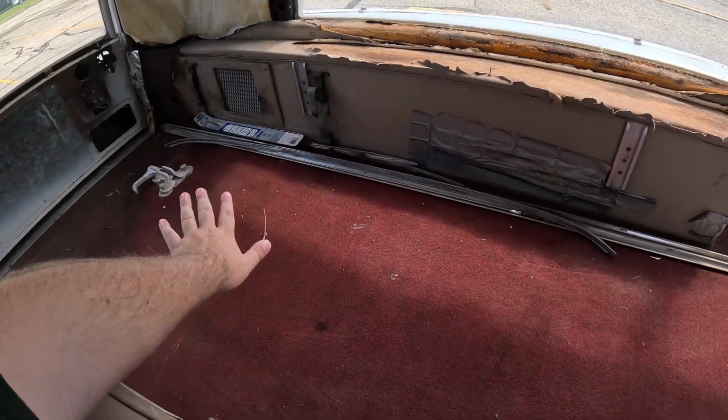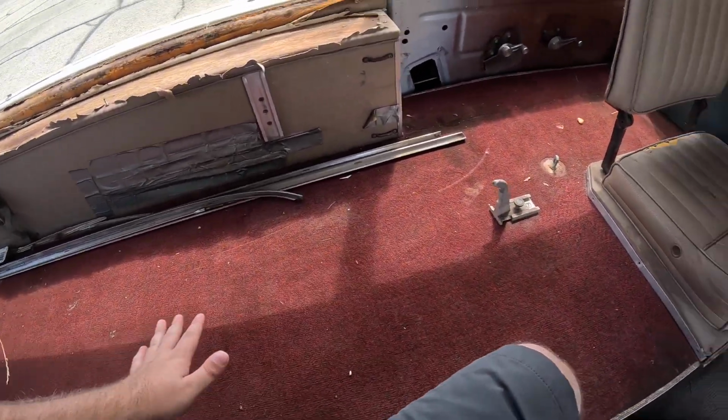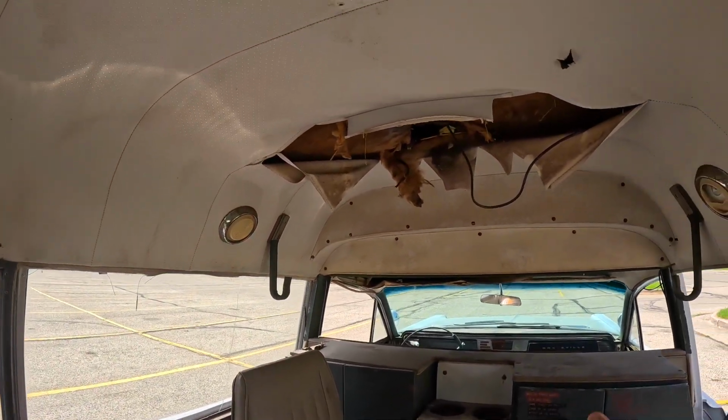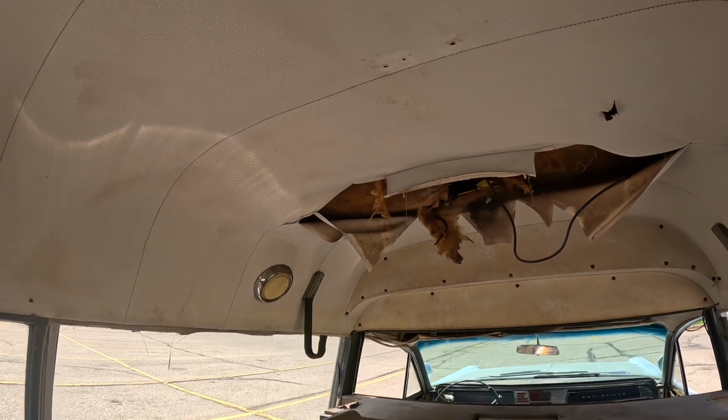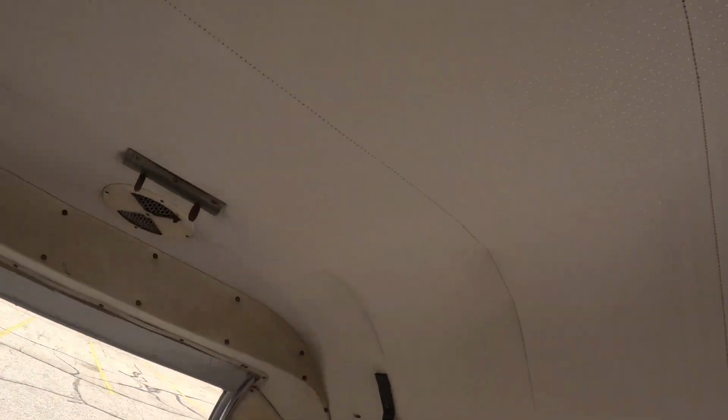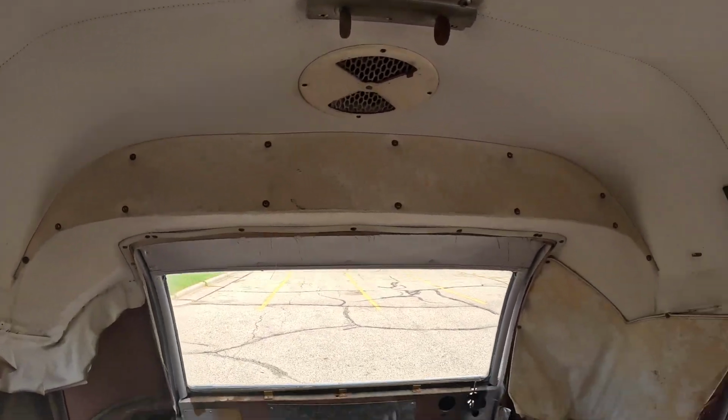In the center, here is your spot for the gurney where your patient would be. Maybe Dr. 1, Dr. 2 would be sitting where I'm sitting, or nurse, or whoever was on the scene. Ceiling has obviously seen better days. That's okay. That is fiberglass hanging, which is, you know, cool. But some hooks for other tools and things like that.